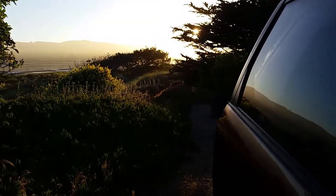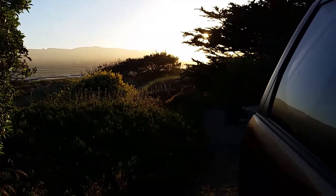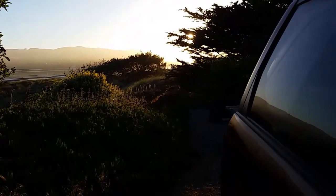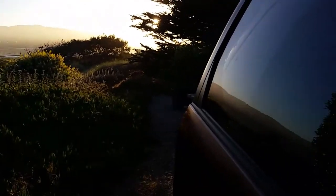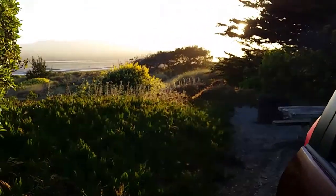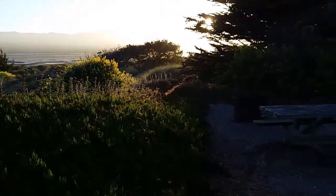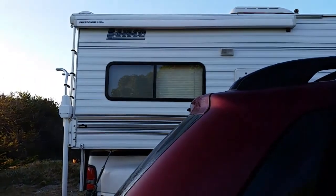Greetings from Bodega Bay, Doran Beach, California. I'm trying to talk quietly because it's real early and none of the other campers are awake yet. I'm here in my van, as usual, but I'm also here with my partner who has a cab over camper.